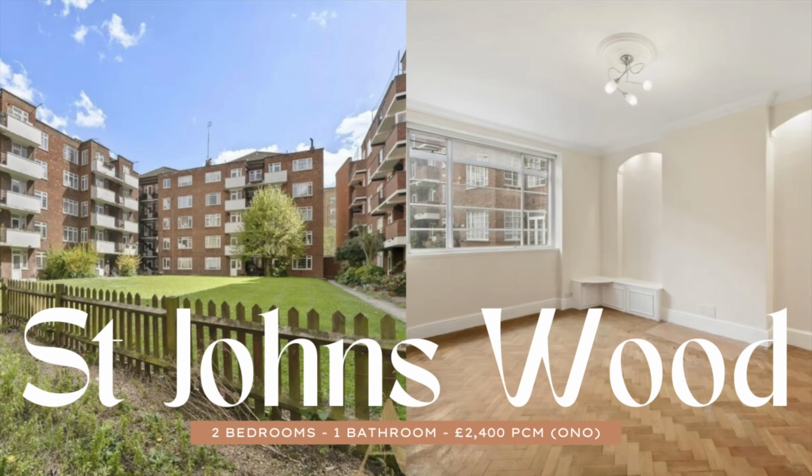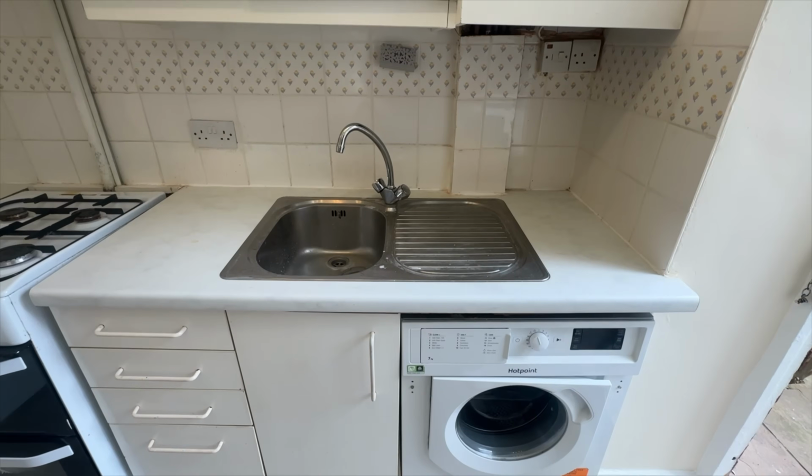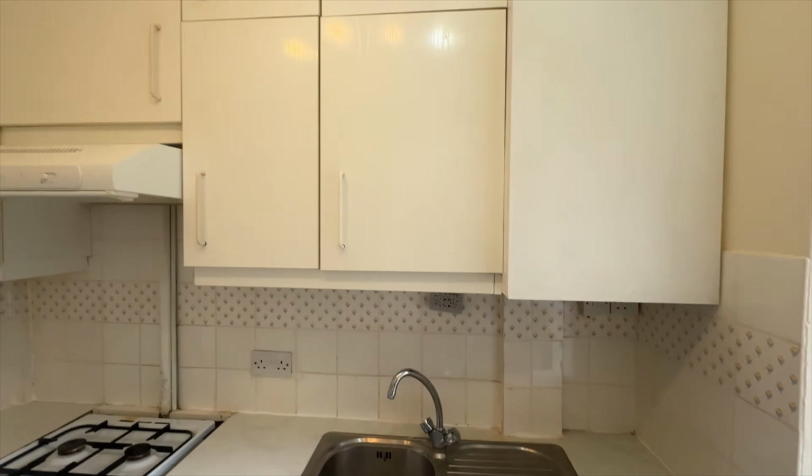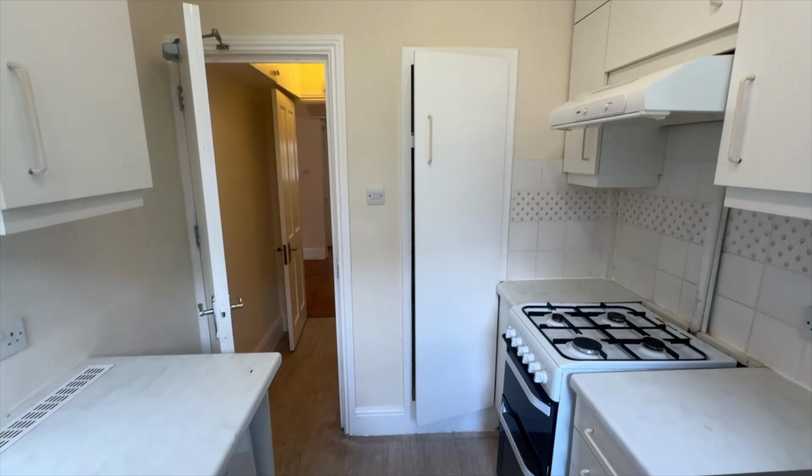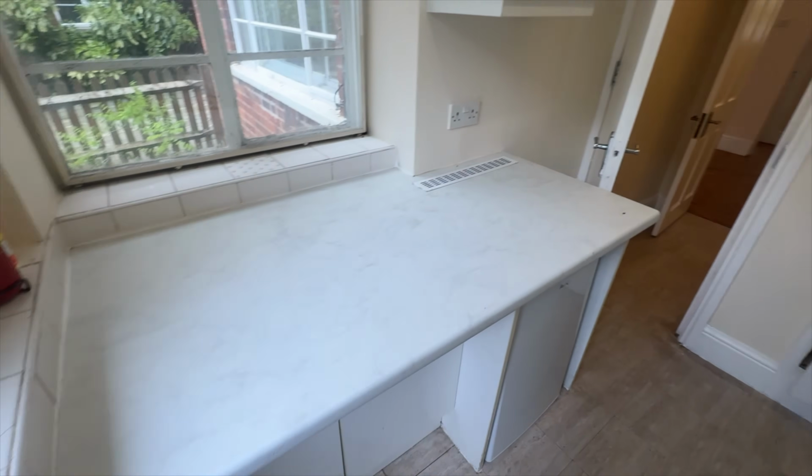Okay, so this apartment is in St. John's Wood, which I think is actually Zone 1. It was 2 bedrooms, 1 bathroom for $2,400 a month. I knew there had to be a catch with this property before I even got there, because I'm like, how can I get a 2-bed in my budget in St. John's Wood? And then when I got there, I found out it was an ex-council estate, and then it all started to make sense. So this was the kitchen.